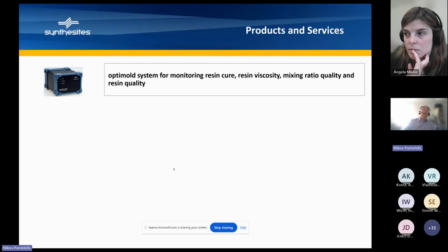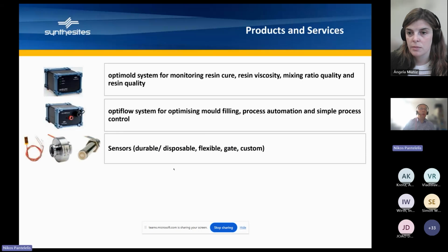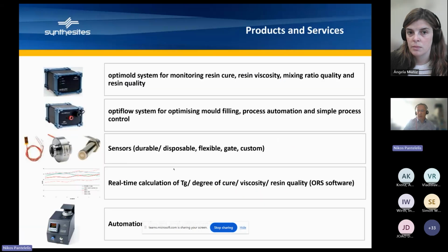In our case, our role in Morpho was only about process monitoring of the RTM process. So we have introduced the OptiMold system, which is mainly for viscosity and resin cure. The OptiFlow system, which is about monitoring the mold, the resin flow, and optimizing the flow. We have also our own durable and disposable sensors, and our own software for data acquisition and for providing online the degree of cure, TG, and viscosity. And we have also automation solutions that are used complementary to the sensors and the monitoring in order to improve the insight of the process.